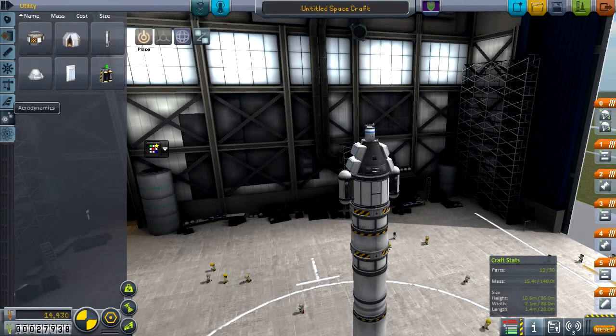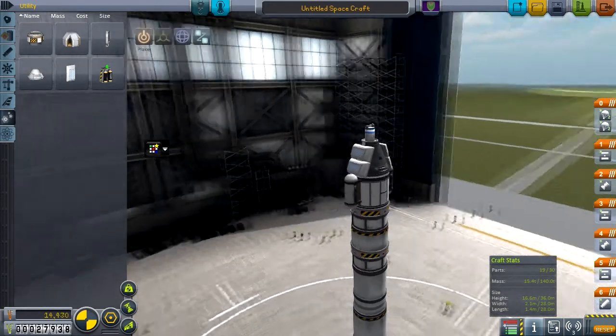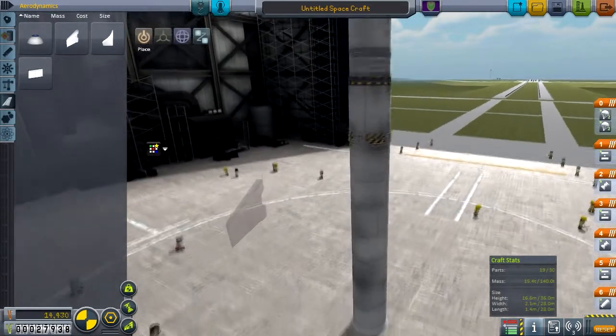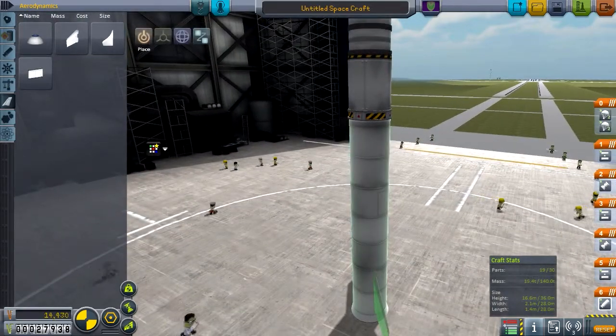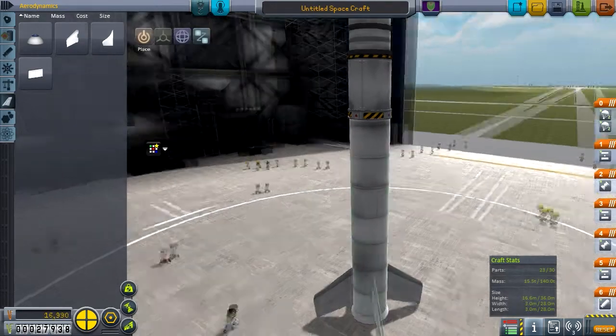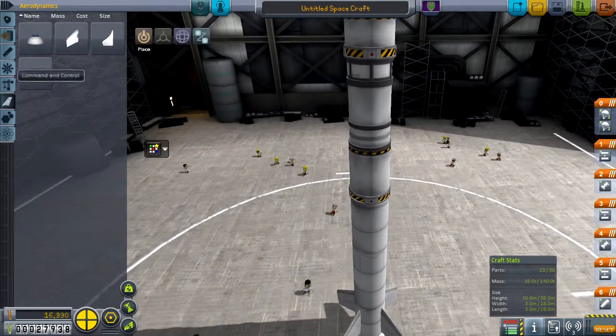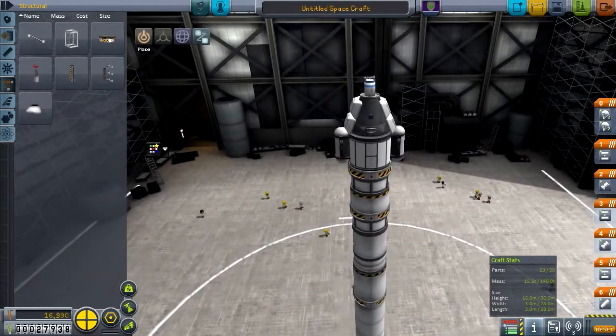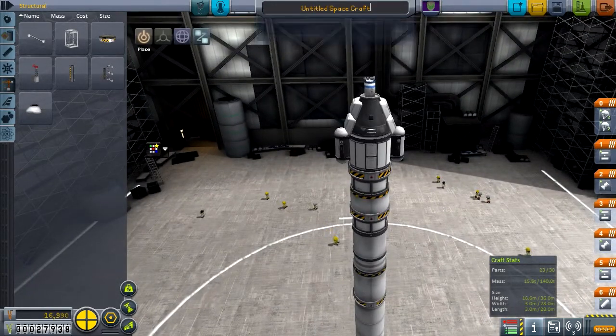See, don't need any more of that. Batteries, don't really need that. I do, however, want these winglets. And everything else should be just fine. Okay.